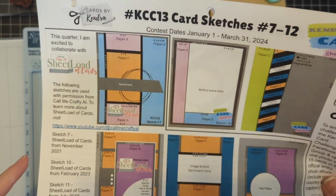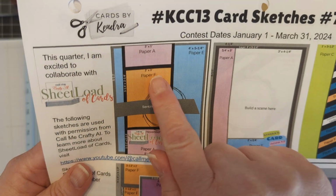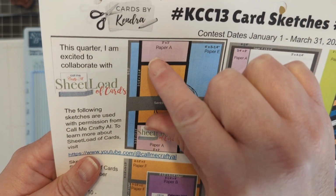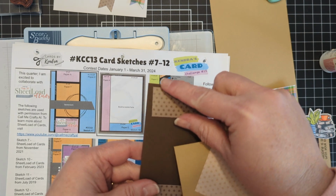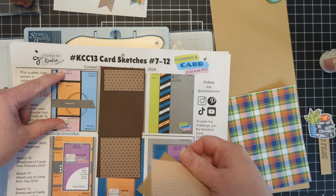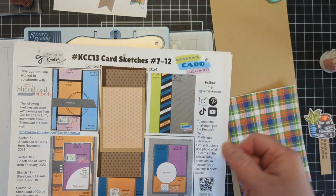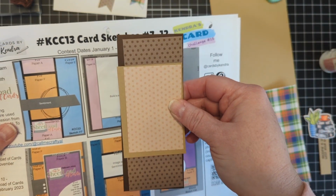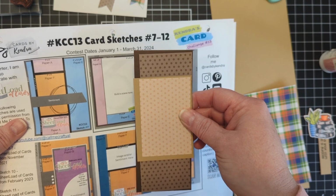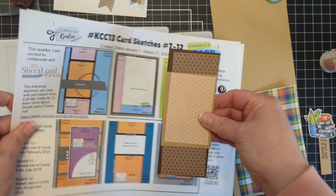Before I get to the process of putting sketch number 7 together, I just wanted to clear up that paper F has the dimensions for a layer that goes right on top of this strip. So it is a separate piece. You'll have this strip here, like that, that's paper A there. And then this gets its own little mat, and it sets right on top of that. It's hard to show that in a sketch, but I wanted to point that out before I got started on the full process, so that you know that it does have its own matting, its own layer, and it just goes over the top there.